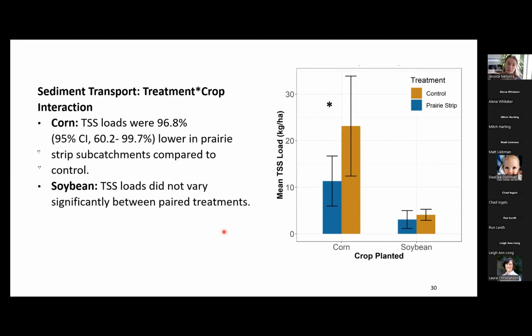Sediment transport from the H flumes, treatment by crop interaction. When corn was planted, the TSS loads were 96.8% lower in prairie strip subcatchments compared to the control. And in soybean years, when the residue was corn, TSS loads did not vary significantly between paired treatments.